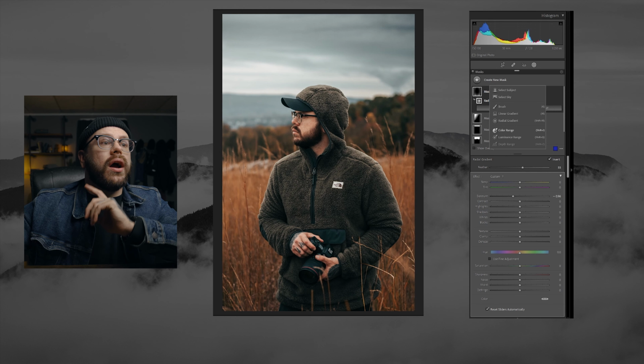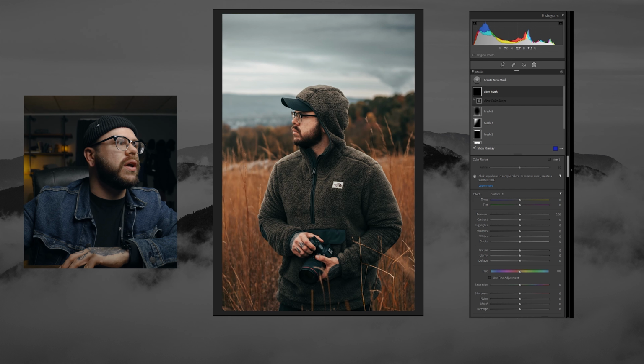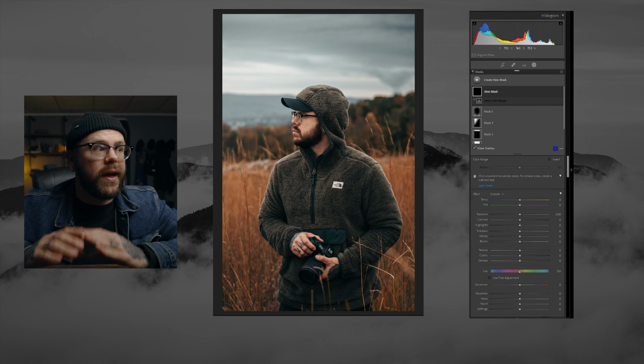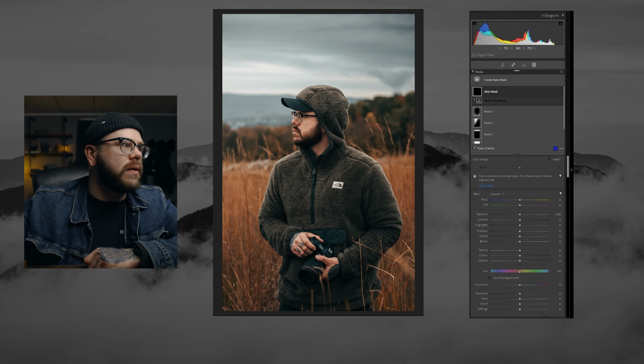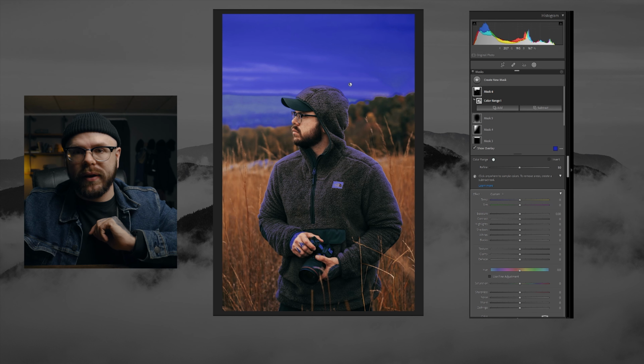So now let's talk about the color range and luminance range. I'm not going to be using these in the photos that I'm editing right here, but with color range you would click on this. We're going to use this as an example here. We're going to click on the blue. So whatever is blue in the photo is what's going to be affected with the mask. So let's click on this color right here. It's like a tealish blue, and boom, everything that is that color is being affected.